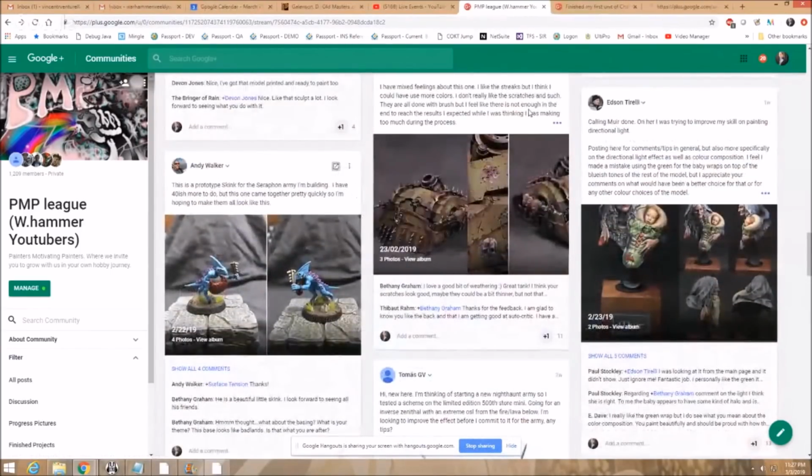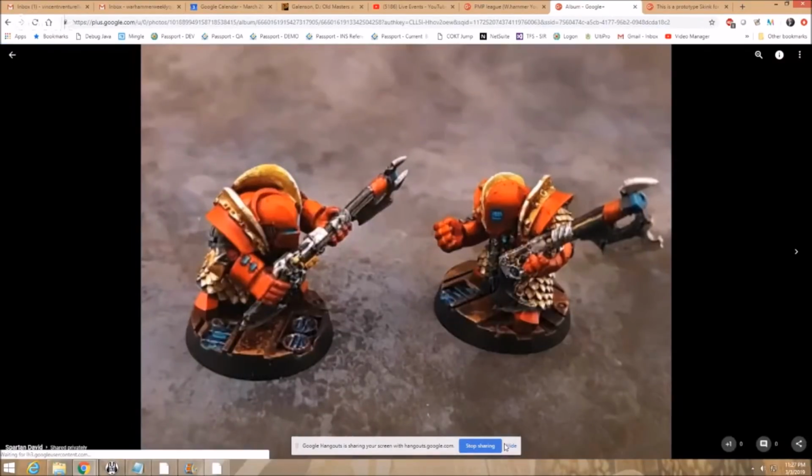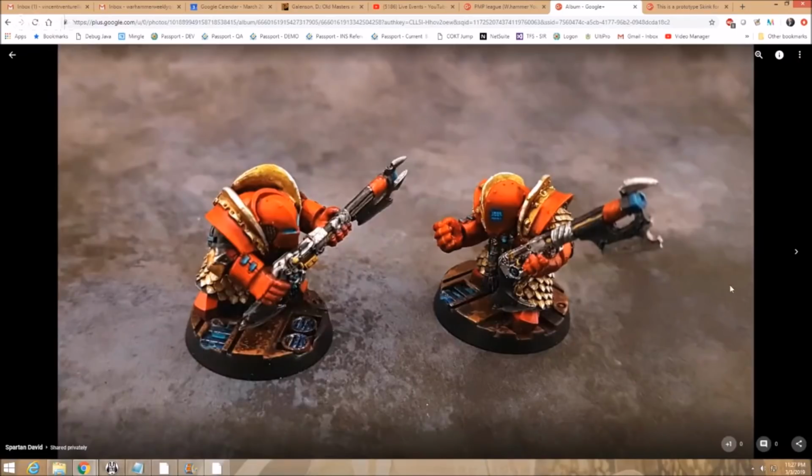Okay. All right. Easy to say, is it? I'm starting off poorly. They're chaos dwarves. I don't even know if that's the right name anymore. Who knows? Anyway, let's talk about these little guys. They're always fun. I've always liked the sharp lines and stuff of their armor.